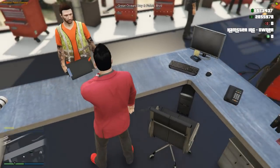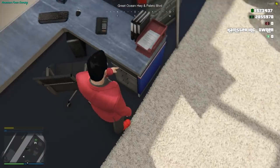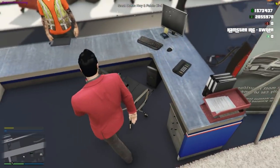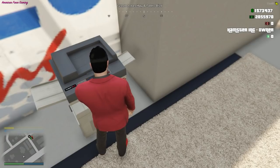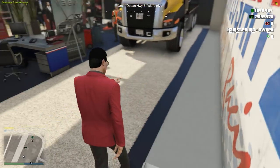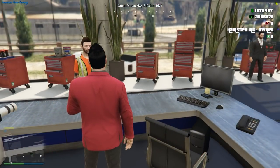Alright, there's your ID back. Let me find it. I'm gonna make a copy of this title real quick. Come on, work for me. Stupid printer! Got it. Alright, here you go. Just sign that title. It's a temporary title.